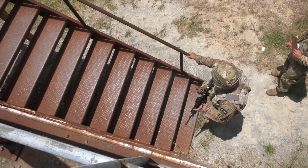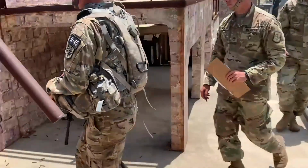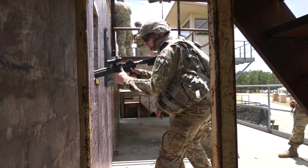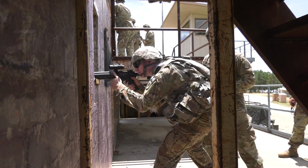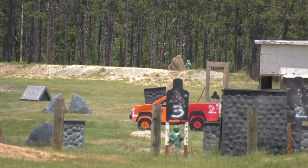Since it was a stress shoot, once you start going up the stairs and your heart starts pumping faster, it's harder to focus on the actual shooting. But after you calm down a little bit, you get on your back and your feet, and you're good. Honestly, I was just trying to get the targets. I was just trying to rush and trying to make a good time. I know it's a time event, so I was just trying to do the best I could do.